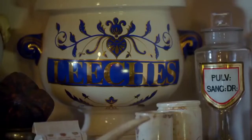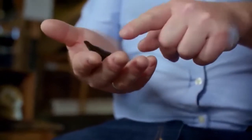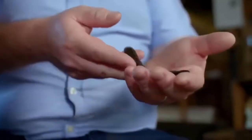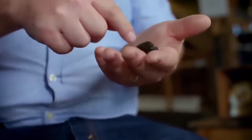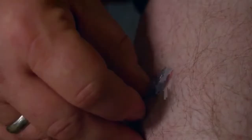For much of history, leeches were the method of choice to get rid of all the bad blood, royal or otherwise. This leech is a European medicinal leech. It has three jaws in the shape of a Y, and each jaw has about 125 teeth. And it actually saws its way in as opposed to a very sharp bite. Carl picks a leech similar to ones which have been used for centuries on the likes of Henry VIII and George III.